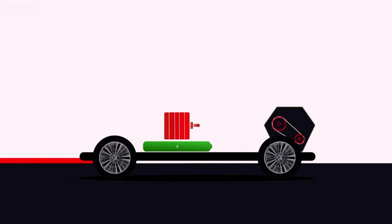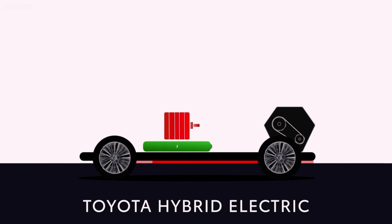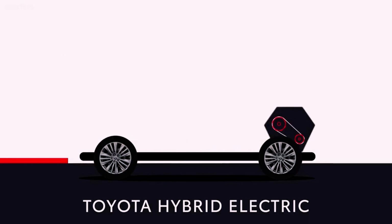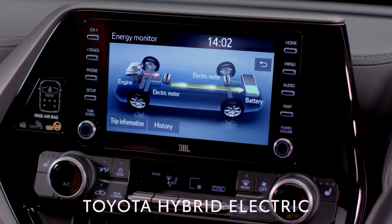Now, it uses a CVT automatic, front-wheel drive is standard, and all-wheel drive is optional. Now, fuel economy rates at 35 to 36 and 34 to 35 mpg. And the regular Highlander hybrid does 0 to 60 acceleration in 8.4 seconds, guys.